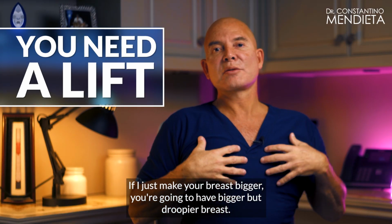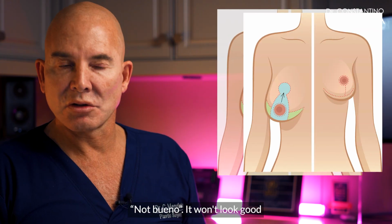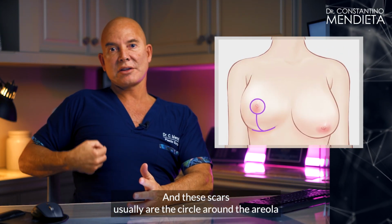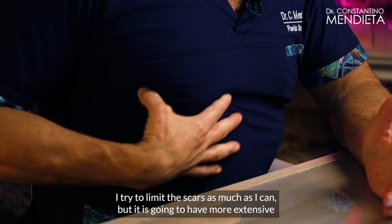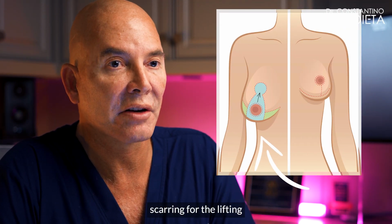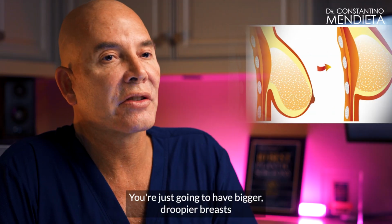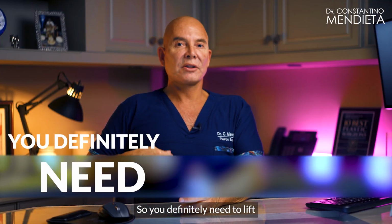If I just make your breast bigger, you're gonna have bigger but droopier breast. Not bueno. It won't look good. I've gotta lift them. In order to lift them, I gotta put scars. And these scars usually are the circle around the areola, vertical, and it's probably going to have an anchor type scar. I try to limit these scars as much as I can, but it is going to have more extensive scarring for the lifting, but you're going to have a way better shape of the breast. If not, I'm going to repeat it, you're just going to have bigger, droopier breast, and that's not bueno. So you definitely need the lift.